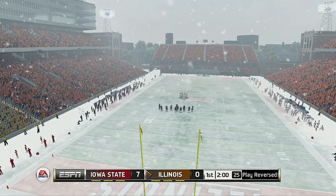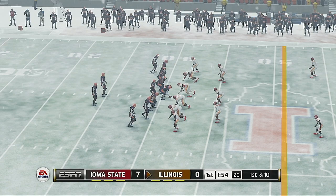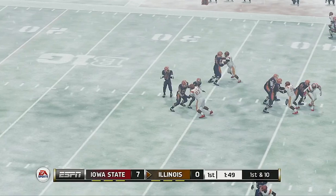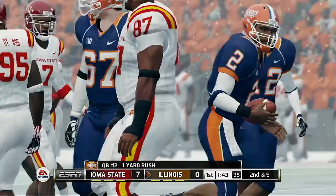Well, after seeing the replay, it was apparent that his knee was down before he lost the ball. Yep. Those guys in the booth aren't perfect, but they got it right this time. Watch number 12. Ready? 12. Red. Eight. He scrambled. They'll bring him down around the 42-yard line.